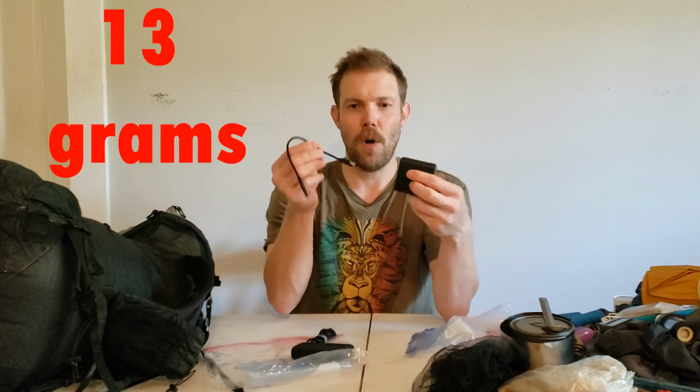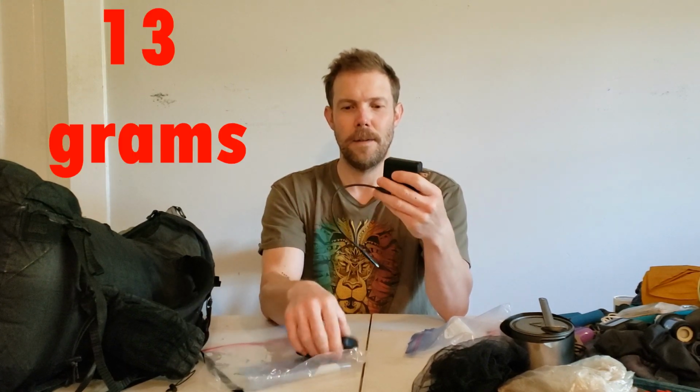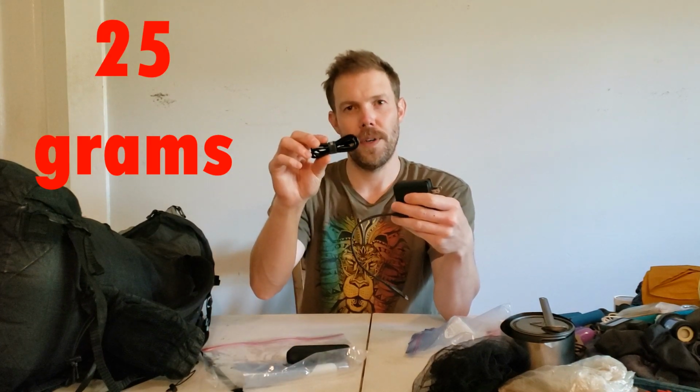I like to take a wall block that has two different outputs, so you can charge your battery while you're also charging your phone. Since I will be charging my phone while I'm attached to the wall, I've got a smaller, shorter cord for the battery because I'm not going to need to mess with that. But I do have a longer 3-foot cord for my phone so that I can still use it and not be anchored to the outlet.